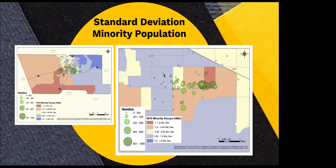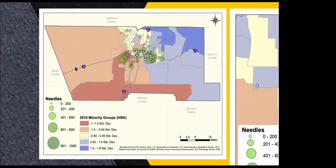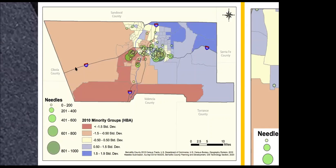And so here's my standard deviation minority population map. Here you can see a lot of the minority groups of Hispanic, Black, and Asian are in the southwest and northwest area. You can see some in the southeast area, and just looking at this map, you can see a high density of needles as well as the amount of needles that are in each needle submission.